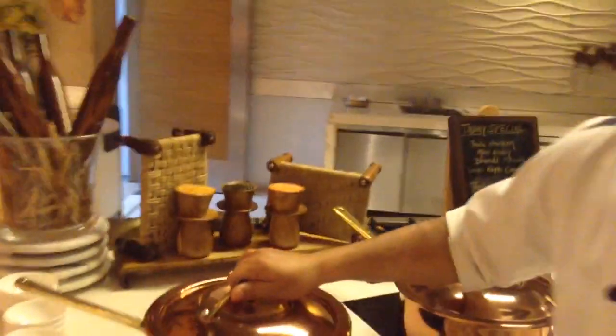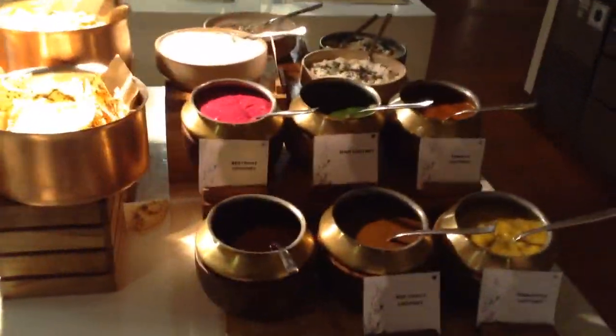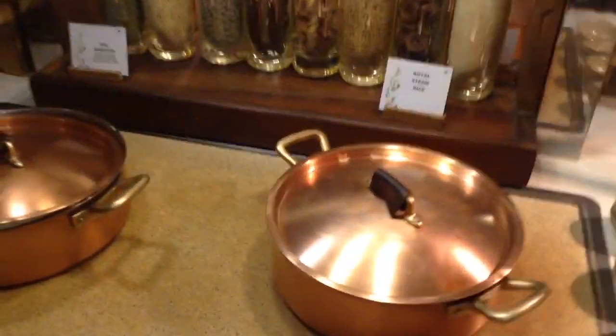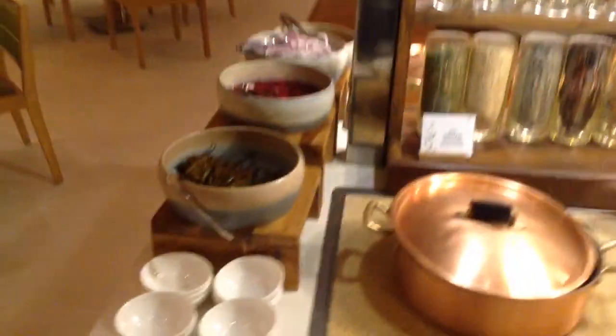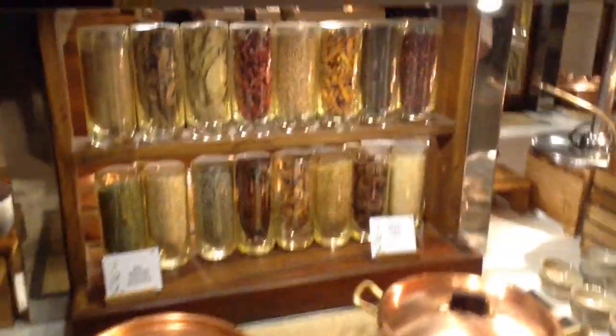Wonderful. Yellow dal tadka. Wonderful, wonderful. You can see a lot of chutney there also. Beautiful. Oh, this is so wonderful. This is condiment. This is beautiful. And over here is just regular steamed rice. Regular dal makhani. Very special dal makhani. Look at all this stuff. Yeah, again, all the condiments. Yeah. Beautiful.